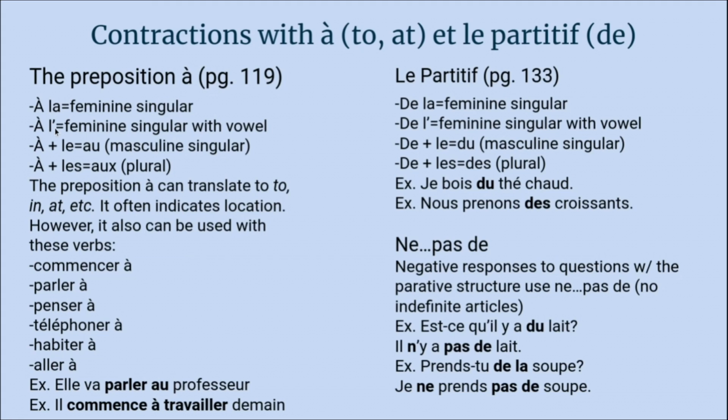So masculine singular, never, ever, ever in French will you see à and le. That's illegal. So what you do is combine à and le to create au. Right here: elle va parler au professeur. You wouldn't say elle va parler à le professeur. You'd say au. And the plural à and les combine to make aux. They're pronounced the same. The plural doesn't have a gender, it's just plural. You don't need to worry about whether it's feminine or masculine.